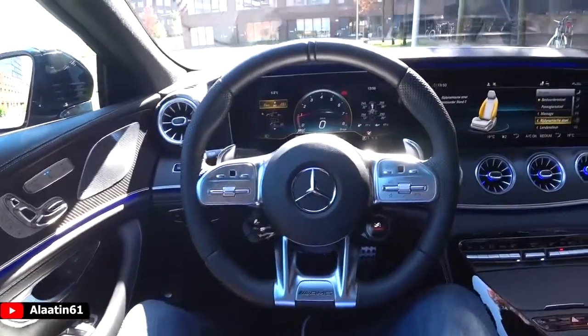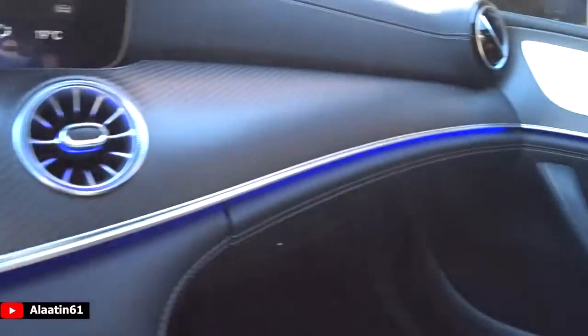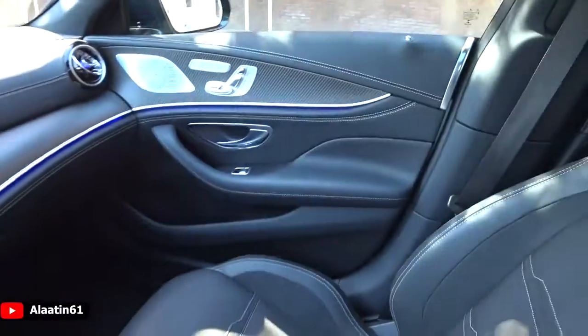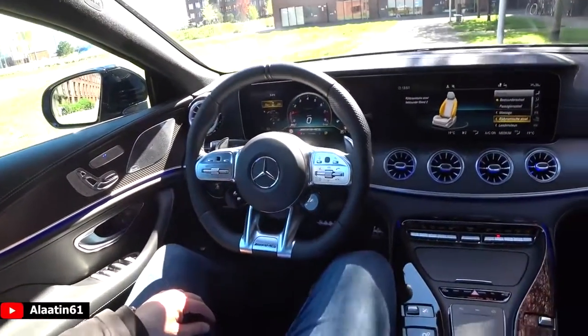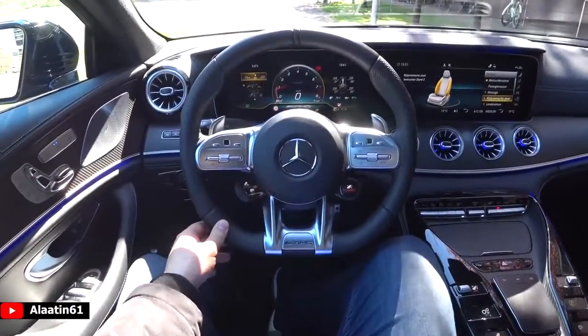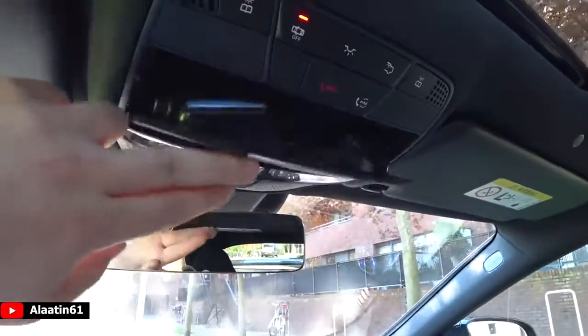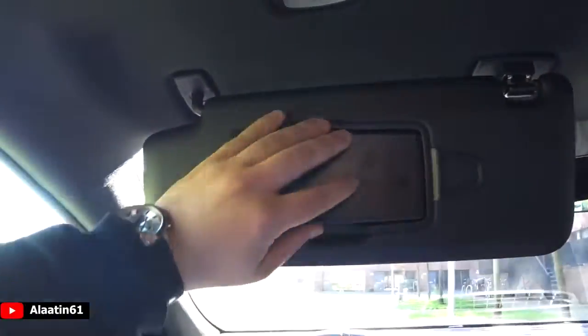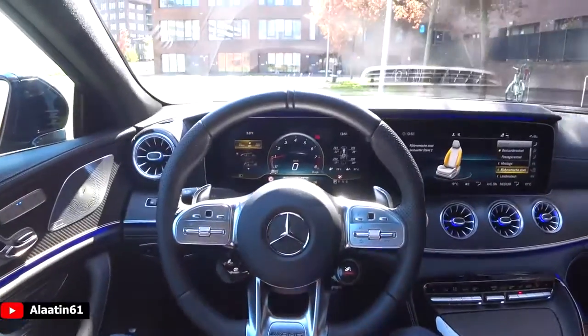It looks so beautiful. I like the air vents with the ambient lighting in it. I like the overall design of this car. It is so beautiful. Look at it. This must be one of the nicest interiors I have ever seen. Of course, it has also the sunroof, which you can tilt and slide backwards. That makes it even more beautiful. And it has a sunglass compartment. Even though it's a sports car, it is very practical. Very, very nice.